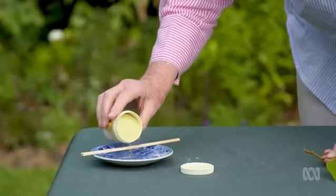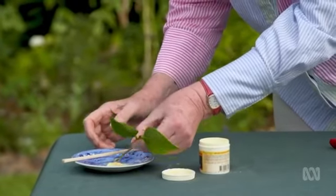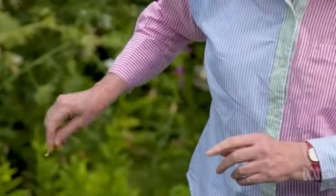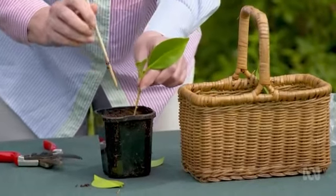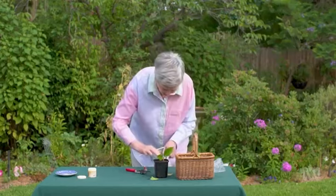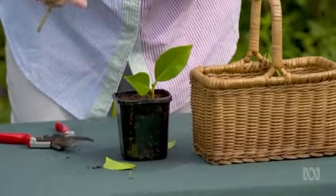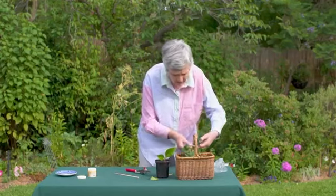Using a little bit of the rooting hormone powder, just dip the end into it and then tap off the excess. With a dipper, make a hole in your propagating medium and slide the cutting in, and then press around so it's very stable. That's quite important. And with that cutting, you don't have to use bottom heat or anything like that. This time of the year it should grow roots in about 4 to 5 weeks.